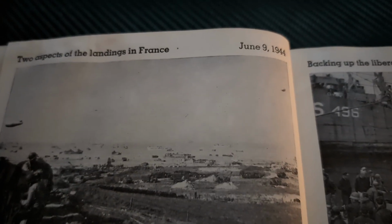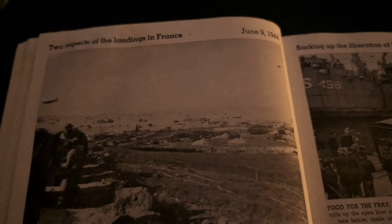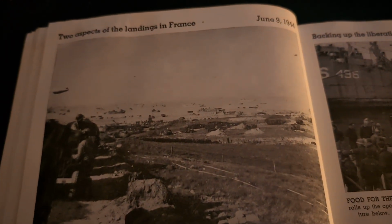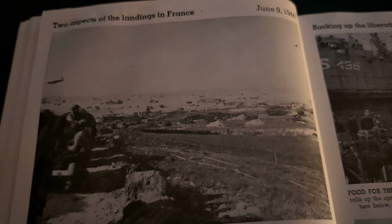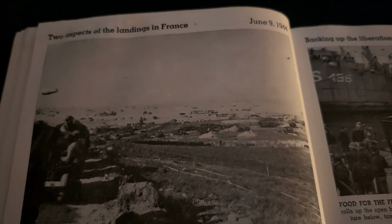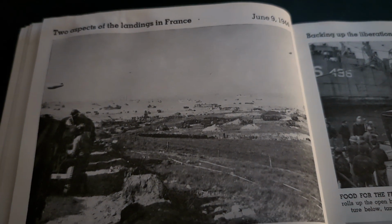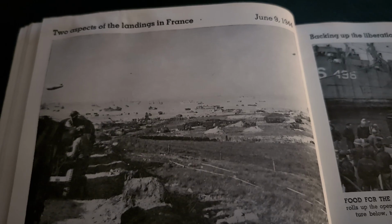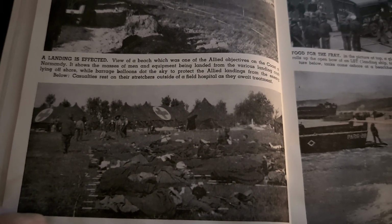Two aspects of the landing in France. June 9th, 1944. A landing is affected. View of a beach, which was one of the Allies' objective on the coast of Normandy. It shows the masses of men and equipment being landed from the various landing craft lying offshore, while barrage balloons dot the sky to protect the Allied landings from the enemy. Below, casualties rest on their stretchers outside of a field hospital as they await treatment.